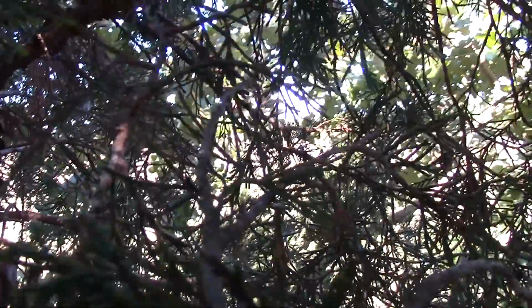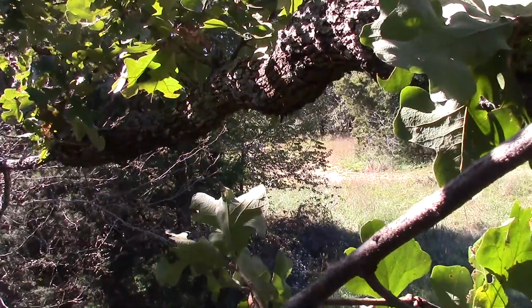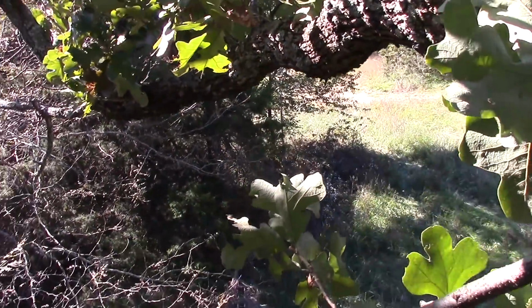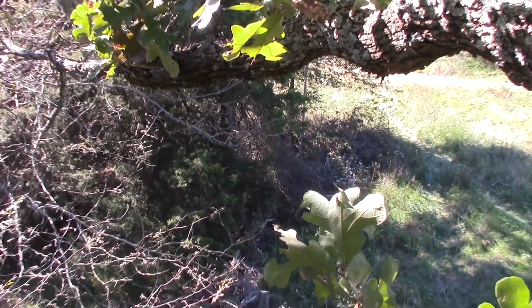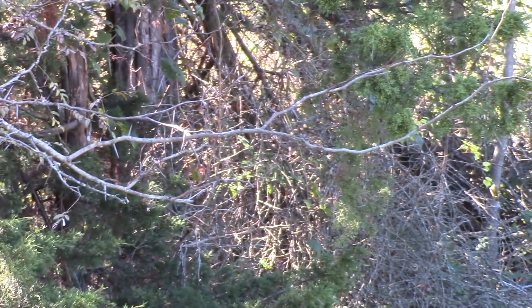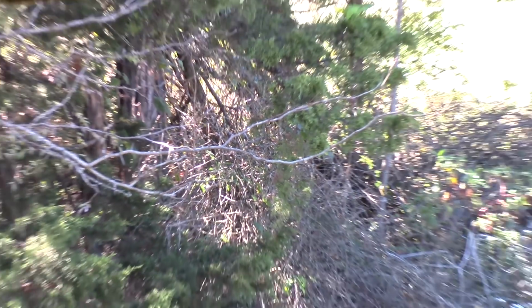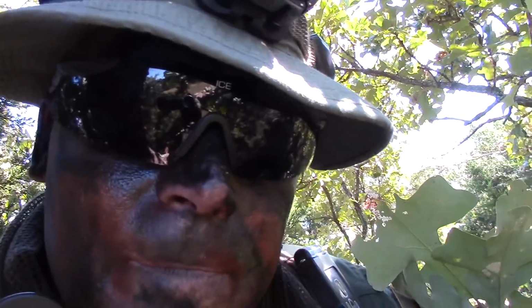It's hard to see, but there's the open field behind me. Here's the trail we're watching. Santiago is down there below. Now we just play the waiting game.